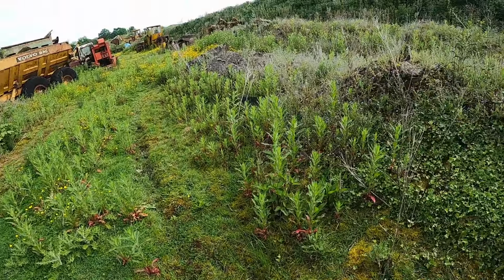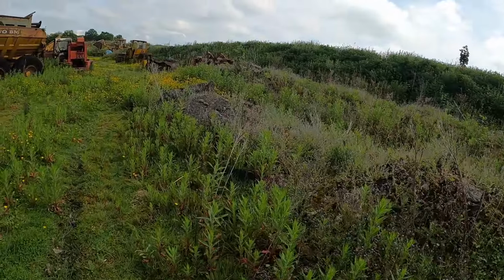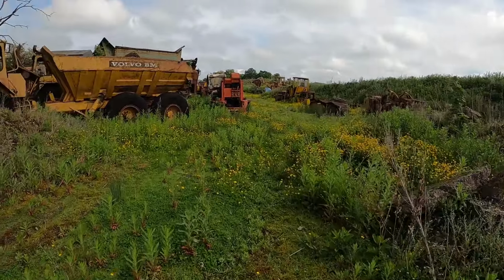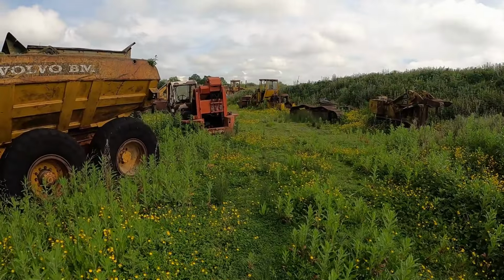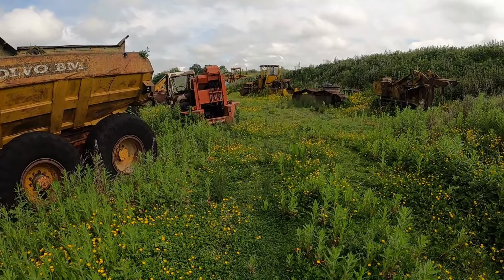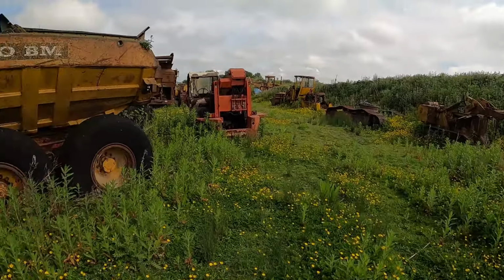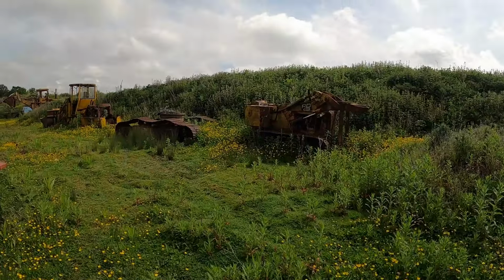That's all the photos I tend to want to take, guys. And we'll just go back, see if we've missed anything. Hopefully not. I'm sure we have. There's so much here to see.